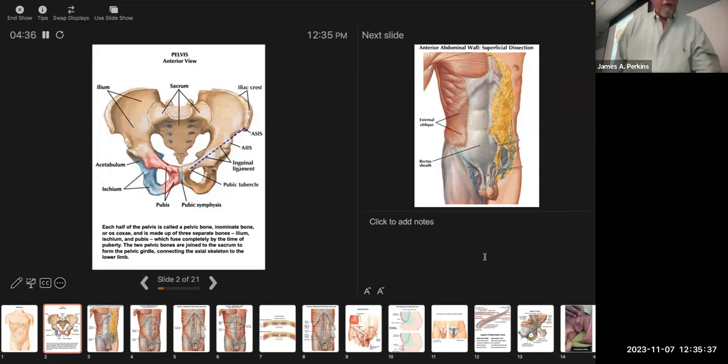Another bone that also makes up each half of the pelvis is the pubic bone, or pubis, shown here in red. And that also contributes to the anterior border or part of the inferior part of the abdomen. We'll see in a few minutes that there are structures that attach to the pubic bone that are important in the abdomen.